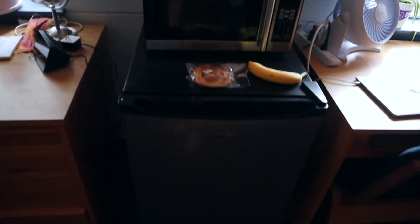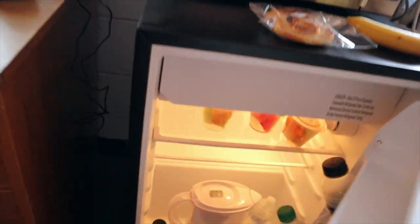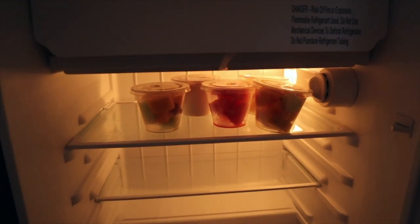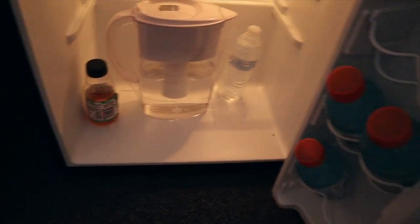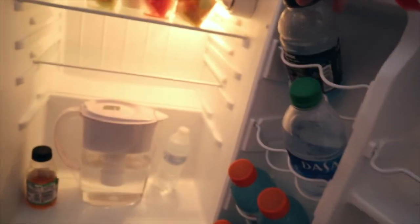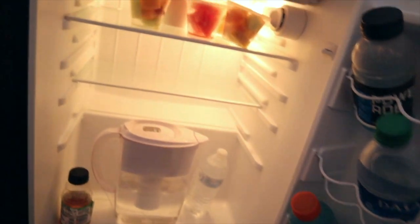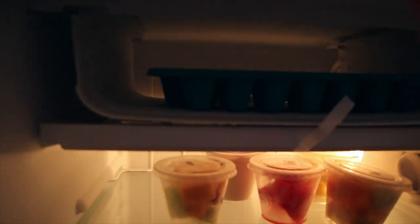Over here, we just have the fridge. She bought the fridge and I bought the microwave. In the fridge, we have things that we took from the dining hall and just didn't eat. A Brita filter. I put some Celsius in here, which I drink already. I get Powerade from the dining hall every morning. And then some Gatorade and water. And in here, we have an ice cube tray, and I just refilled it.